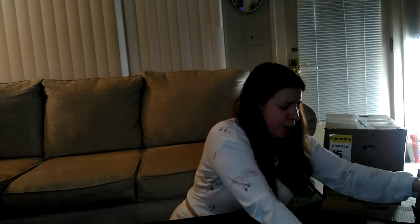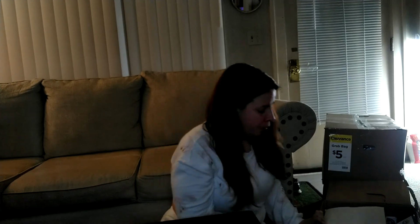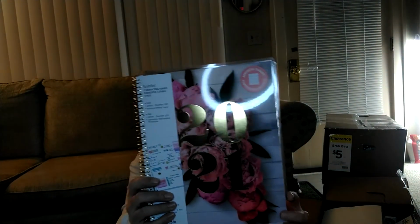So my first 3 I really loved. I got a lot of things that I really was excited about. So I'm really happy with this haul. I know I got a lot of planners, but other than that, and I do love the planners as well, everything else I'm just really excited about.